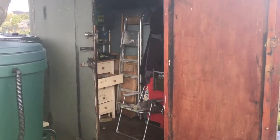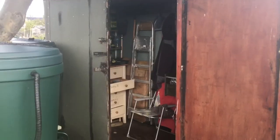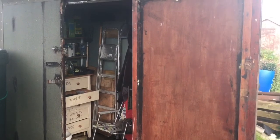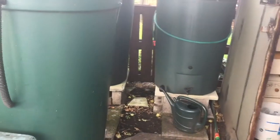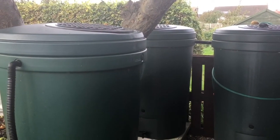And I've got my little shed, which is just fantastic, even though it is kind of falling down with rot, but I inherited it and I'm not going to get rid of it until I really need to, because I really like it. It's got everything in it that I need, and I've got my water butts, and I need a lot of water on this allotment.